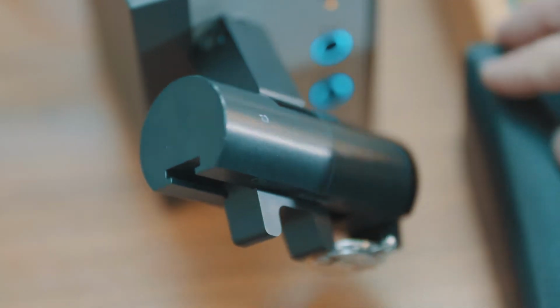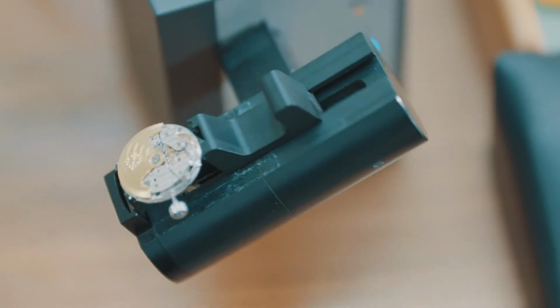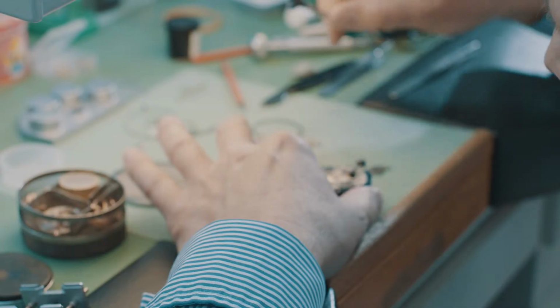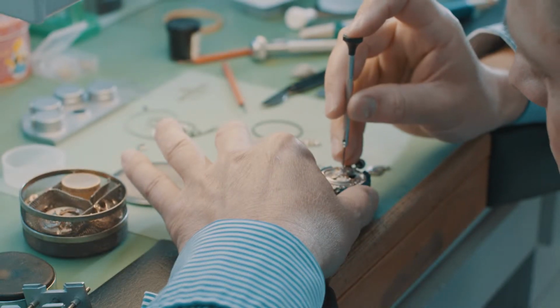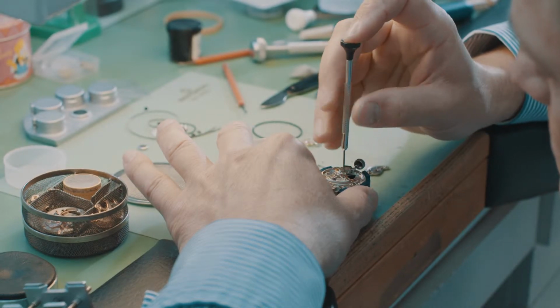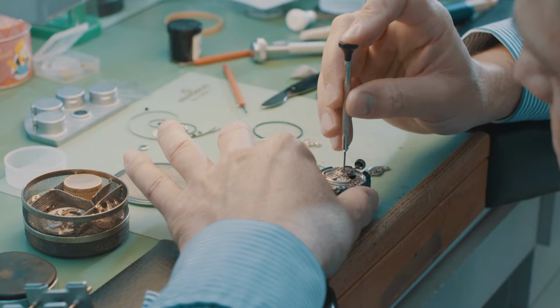Because of this, we can give a very strong guarantee whenever we sell a second-hand watch. If anything goes wrong, you bring it back to us. If it's a quick repair, we can do it in-house. If it's a serious repair, we then recommend a service and overhaul, which is a gradual process which takes 8 to 10 weeks. Whichever way, we are totally professional in our aftercare service.